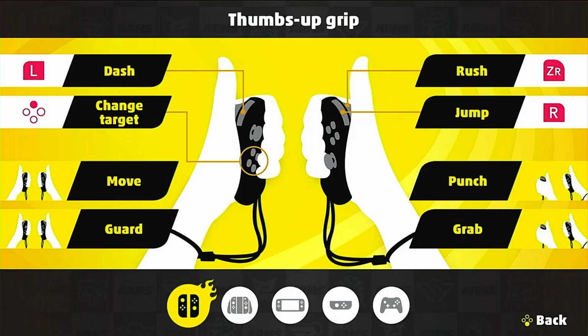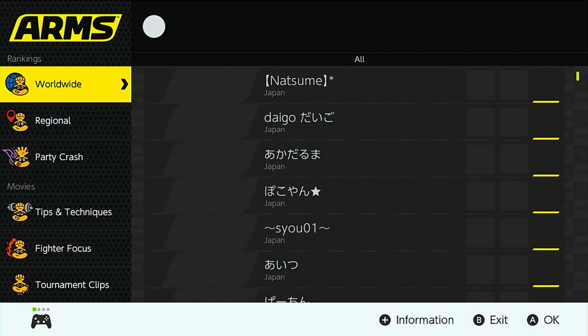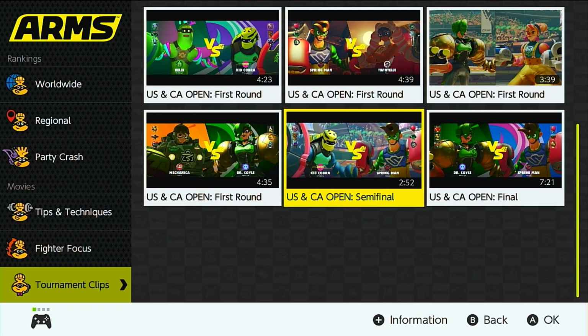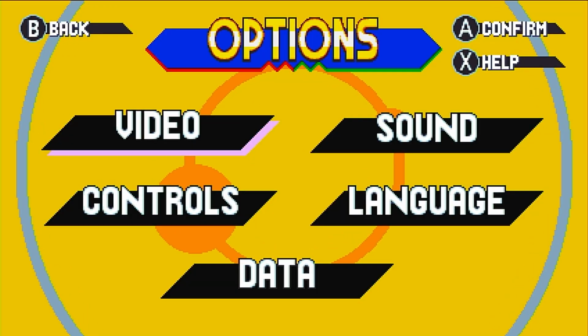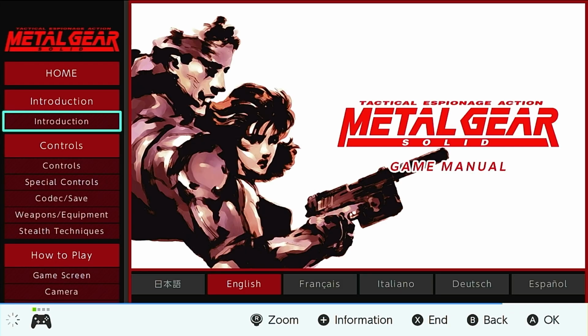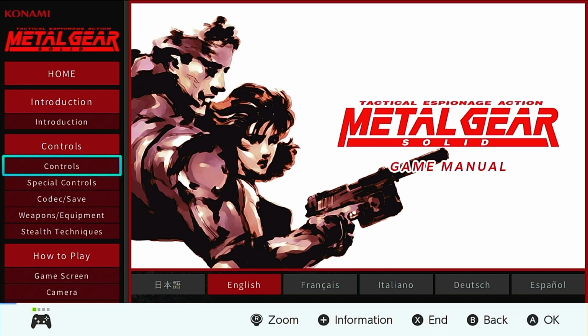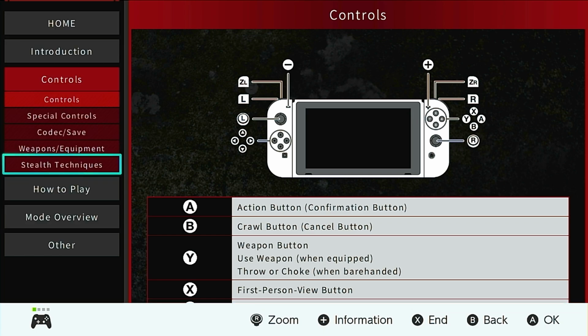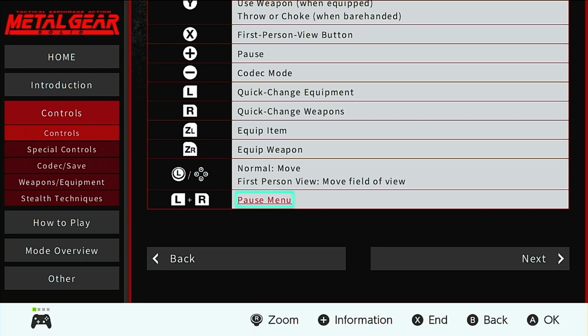ARMS has both an offline basic control guide as well as an online website to view leaderboards, tip videos, and tournament matches. Other developers followed suit by adding in web manuals, like in Sonic Mania or Metal Gear Solid, but it was no longer a requirement to have one shipped with your software on Nintendo's platform. Even still, an effort was made by developers to add these informational guides.